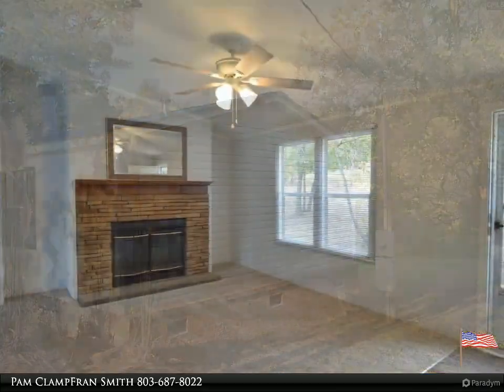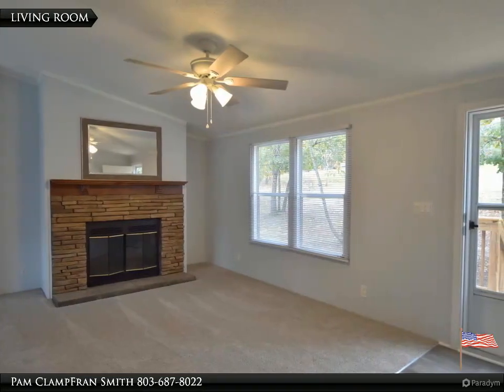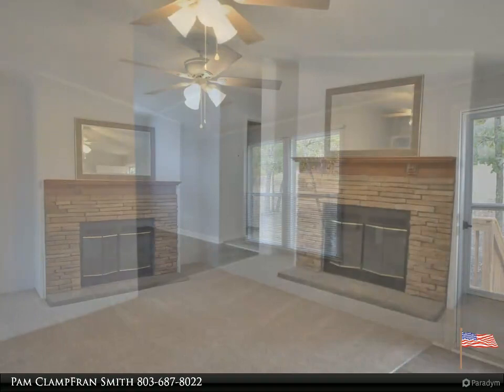Country setting without being too far from all types of amenities. Plenty of room for family and friends. Won't last long. Submit your offer today.